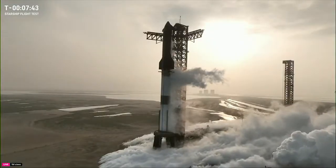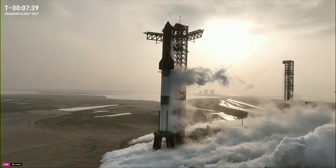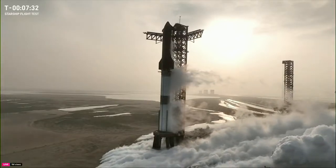The tower's two giant robotic arms lift and stack Starship on a Super Heavy for final integration ahead of flight. We also use those to catch. It means we don't have any landing legs on the booster, which makes the booster lighter. Means we can throw more payload into space.